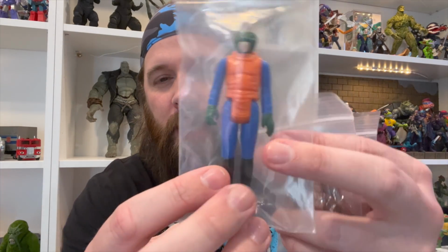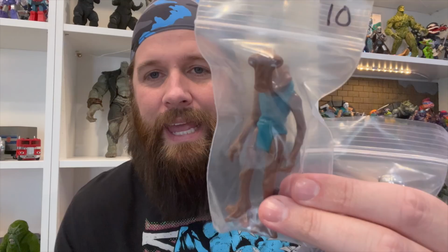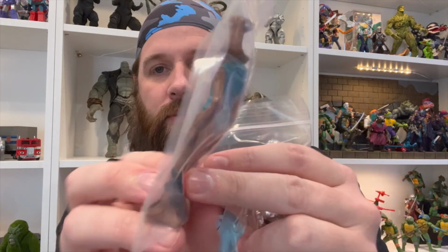We've got our Walrus Man here with his original blaster there. I believe they called this guy like Hammerhead, I think. Isn't that what his name was? Something like that. But anyways, excellent condition, perfect condition. Got his blaster there with him.